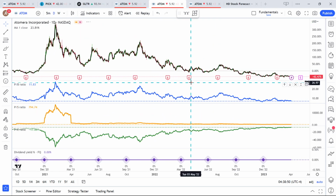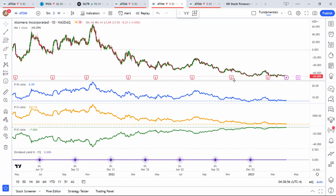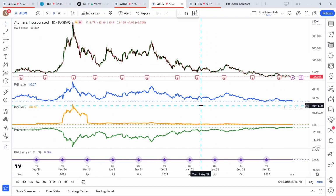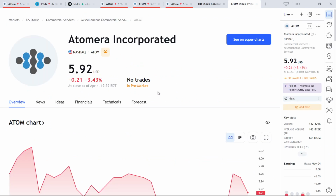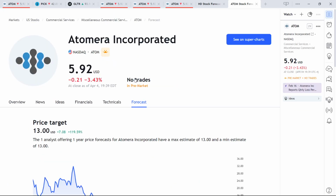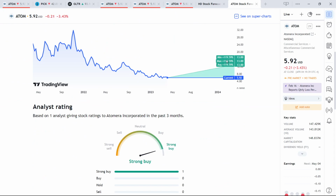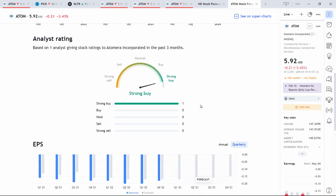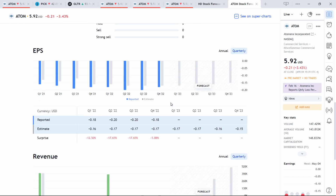Looking at fundamentals, price to book is really low though. This is value. Price to sales is also historically really low, but price to earnings is actually a bit elevated. So let's explore this one a bit further. It's definitely interesting though. Looking at forecasts, there's just one analyst with a price target, but it is really bullish, 120% upside, strong buy. But yeah, we don't have that much to go on here.